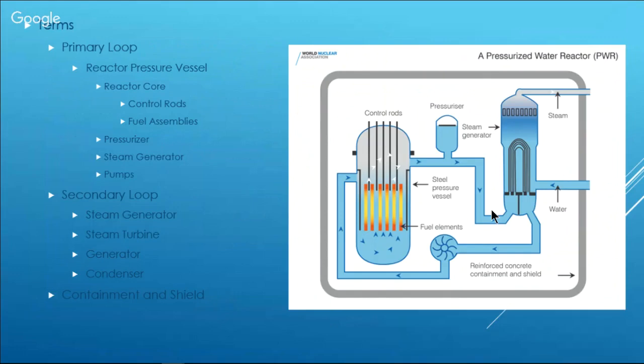What it'll do is it'll heat up that water, which will make it less dense, which will slow down the reaction. Or if we start boiling off that water in that localized spot, steam doesn't moderate neutrons all that well, which means that the reaction effectively stops in that area of the core.